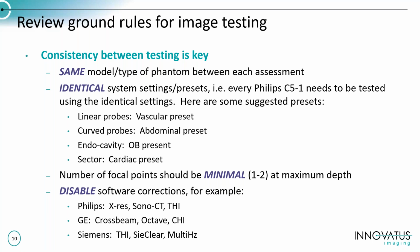So the ground rules for image testing: consistency is key. When you set up a system, what these accreditation bodies are looking for is something deteriorating or degrading over time. So you have to use the same model and type of phantom, the same probe, and the same presets. On an ultrasound system, there may be 15, 20 different presets, and within each preset, there may be between 20 to 30 or even maybe 40 different variables.